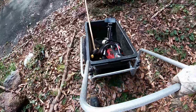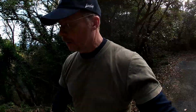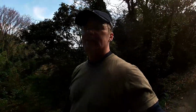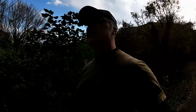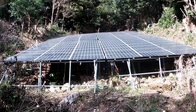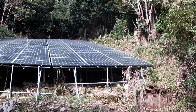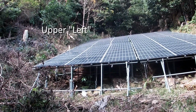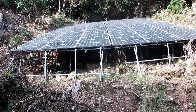This property isn't huge, but it's 3 acres, and there's a long road frontage on the road, and so depending on where I'm working, I have to carry tools from one end to the other. So I often use my little wheeled buggy here, my cart, to help me get around. You can see at this time of the morning, we're getting almost full coverage on this second array. Just the upper right corner gets shade from that orange tree, and I really don't want to cut down the orange tree. Kind of a sacrifice.